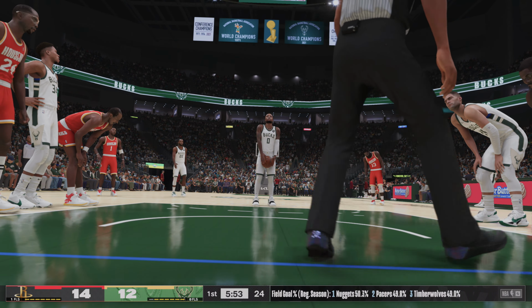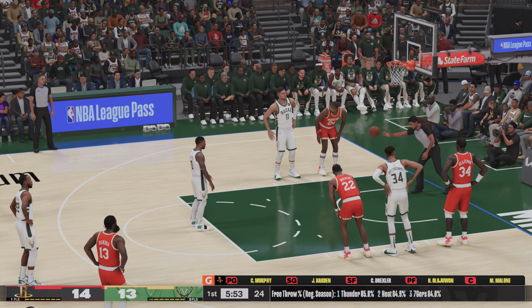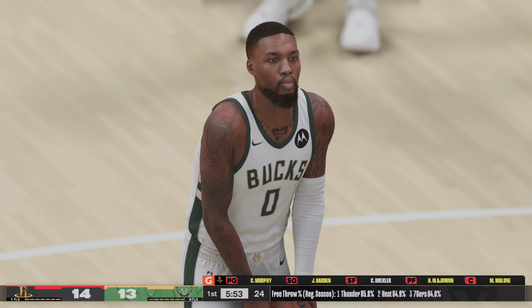The first one falls. And you know, such a fierce competitor. Lillard can score from anywhere on the court, and there's no one you'd rather give the ball to with the game on the line. And the Bucks making a change here. Bojamp's checked in. And a switch here also for Houston. Murphy's checked in. And that's another area where he is just a superb player. Excellent at the free throw line.